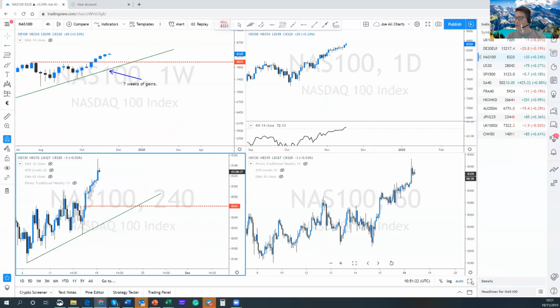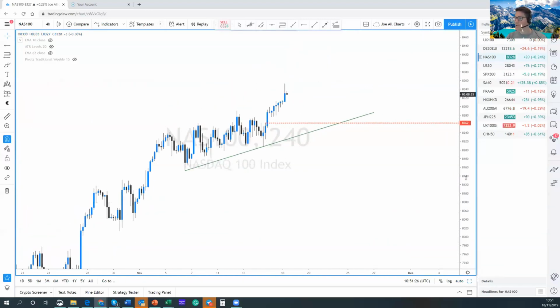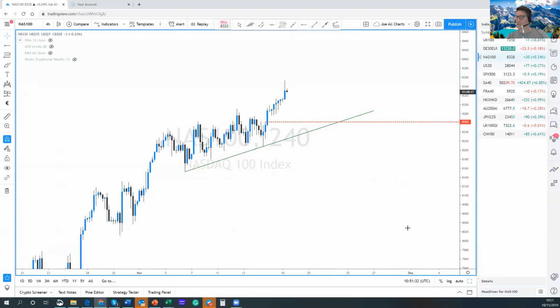On the intraday charts, I'm looking to buy dips, and I'm looking to buy dips to around about 82.65. So we've got some support around here, which kind of marries up with this uptrend. So looking to buy dips on the NASDAQ today, and potentially throughout the rest of the week as well.